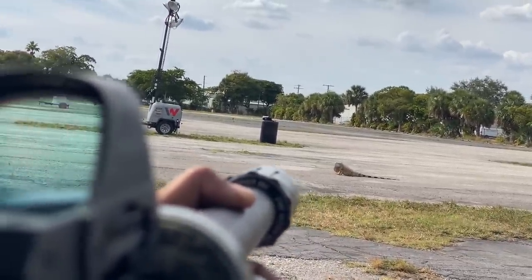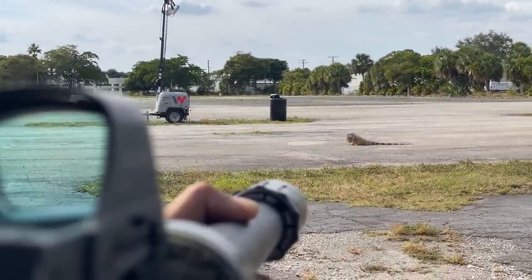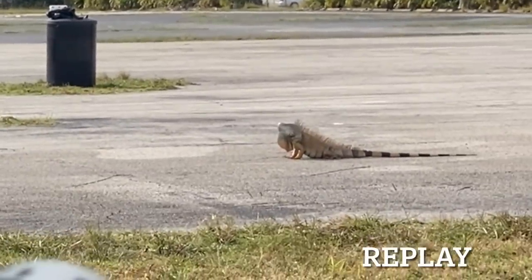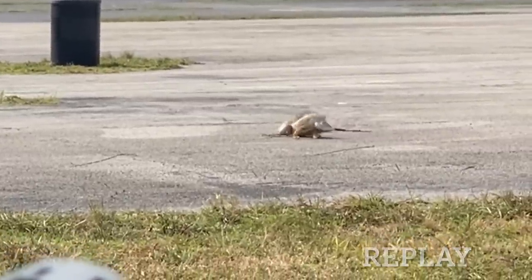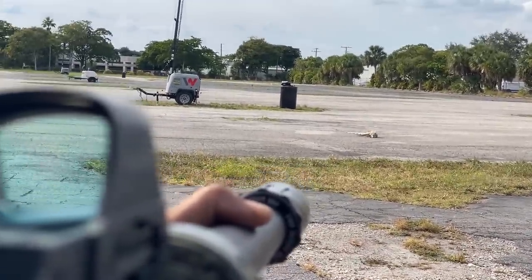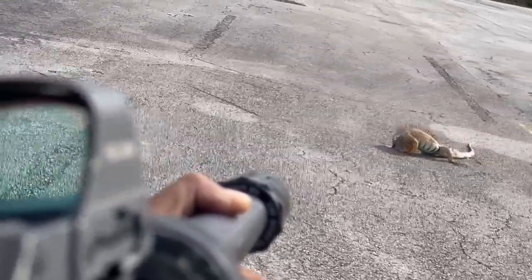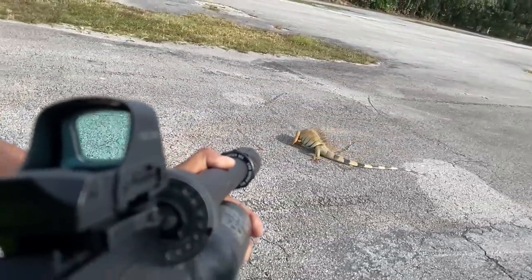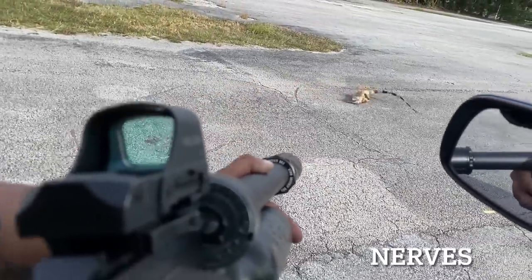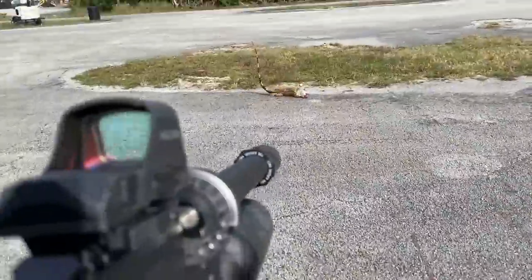Lizard standing his ground right now. All right, so we're trying to take him out, see what we can do. This FX Panthera is making my job a lot easier. Look at this. Look at that. Whew. Oh, shoot. I don't know what he got hit with. We're going to go ahead and grab him and follow up with him one more time. It's a big lizard.